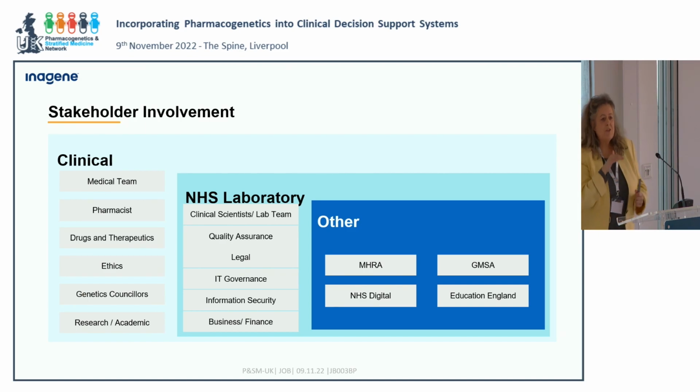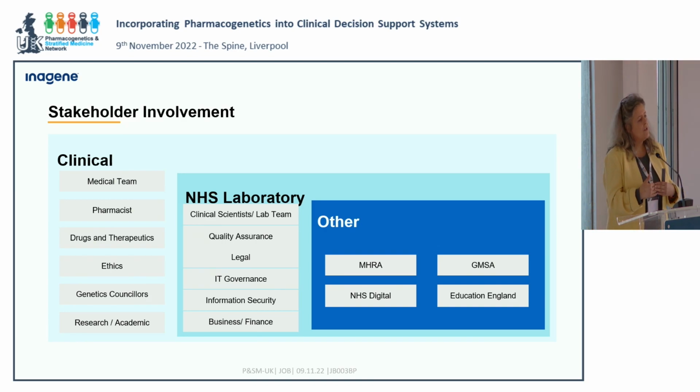But to get us from A to B to where we are now, we've had to go through quality assurance. We've had to go through legal. We've gone through IT governance. Where does the data sit? Is it secure? Are we GDPR compliant? Have we gone through MHRA? What are we doing with all of our quality control systems? And then also with the business and finance sections as well. So it's what could seem like we have a product, do you want to buy it? Isn't that simple. It's a long, complex process, and we've been working on this now for 2 years with them.